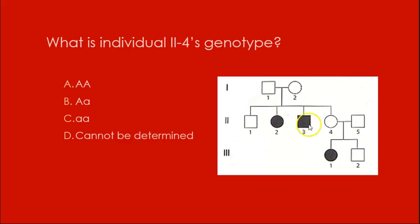This girl and this guy, this female is homozygous recessive as well because she's also a carrier. But since the parents here are both normal, that means they both have to be heterozygotes. So 4 is big A, little a. Now, I just want to call your attention to the fact that we also know that 1 and 2 are both heterozygotes for the same reason.